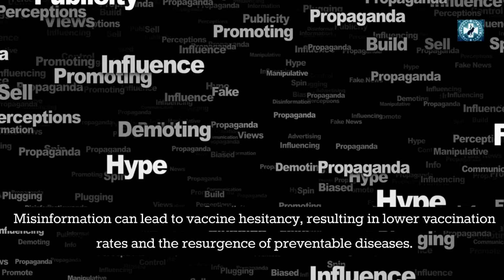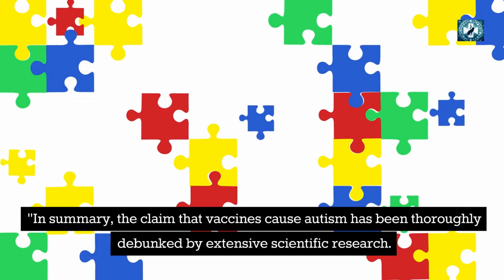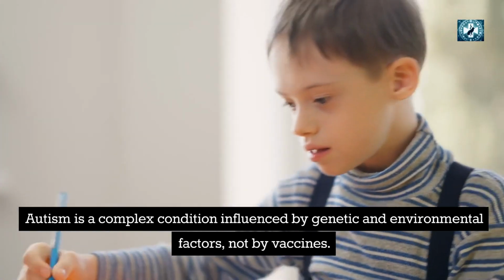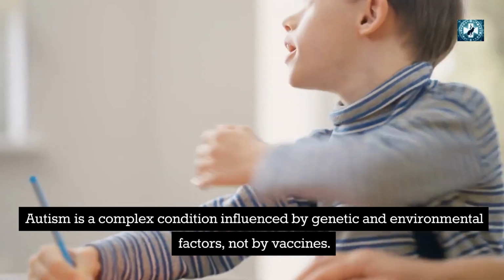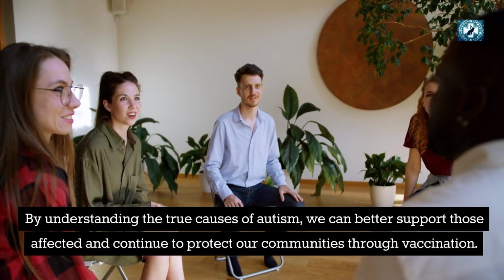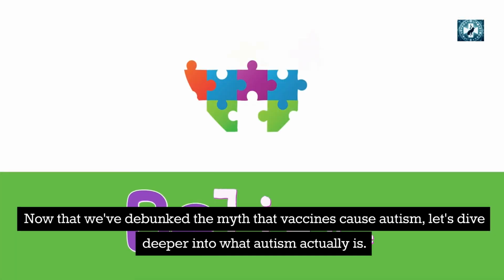In summary, the claim that vaccines cause autism has been thoroughly debunked by extensive scientific research. Autism is a complex condition influenced by genetic and environmental factors, not by vaccines. By understanding the true causes of autism, we can better support those affected and continue to protect our communities through vaccination. Now that we've debunked the myth that vaccines cause autism, let's dive deeper into what autism actually is.